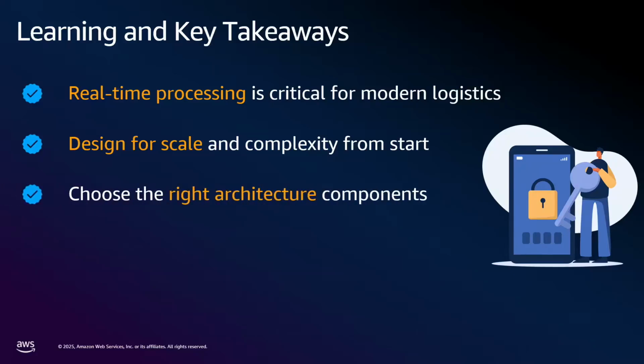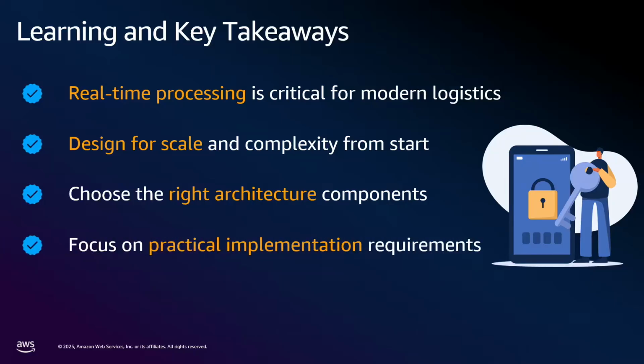Third, choose the right architecture components. So it's very important to understand what technology, what programming language, what services you are choosing to build this solution. Next is focus on practical implementation requirements. So you need to ensure the engineering team who is going to work on this solution has the right programming skills and they know the software development lifecycle process.